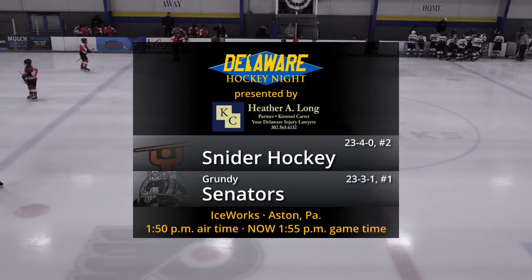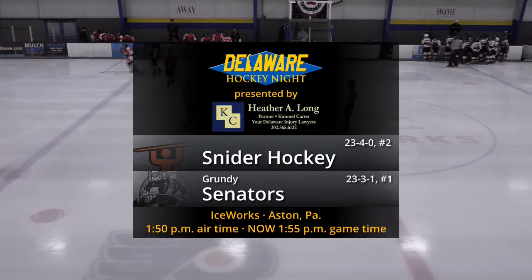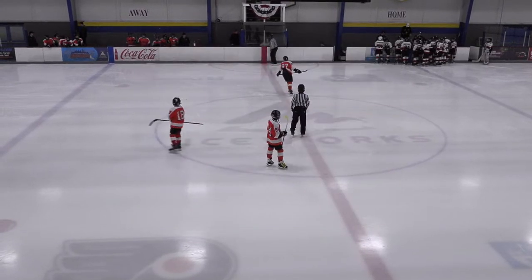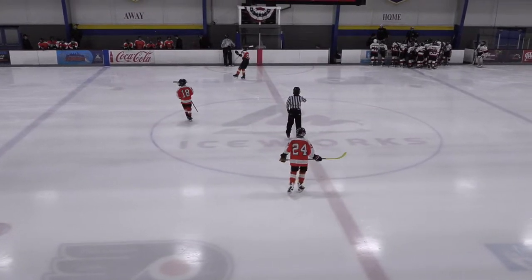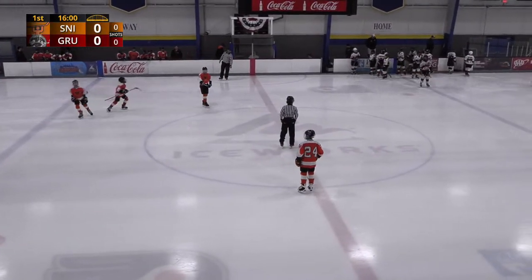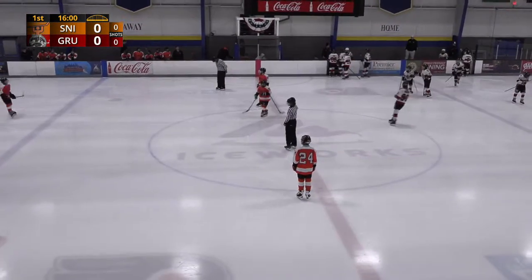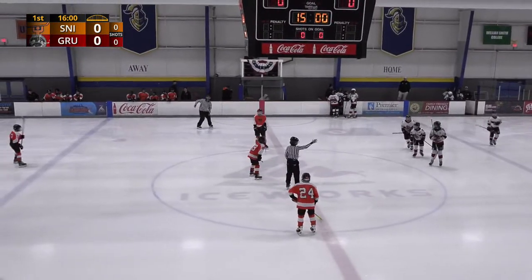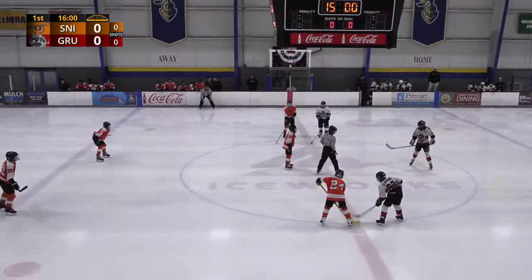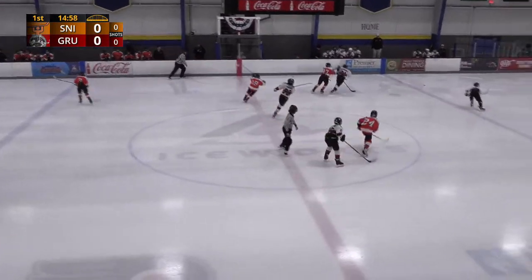As game time pushed forward to 1:55 for this matchup between Snider Hockey and the Grundy Senators in the Delaware Valley Hockey League playoffs. James Witherite on the air, Joe Sindoni, our assistant producer here on Delaware Hockey Night, giving us the action and pictures in this 12A division matchup between Grundy, the home team clad in white, and Snider Hockey, the away team clad in orange. First of 3 15-minute periods now underway.